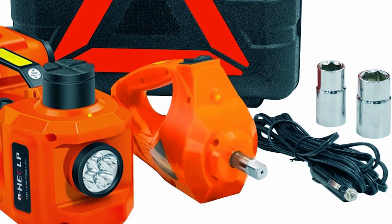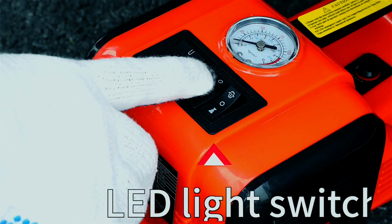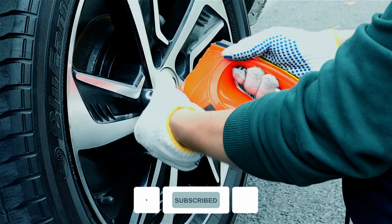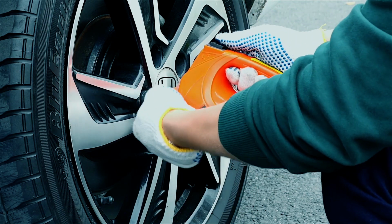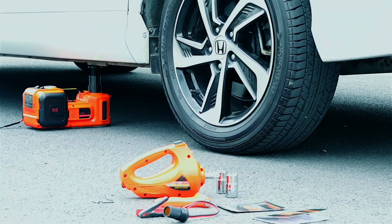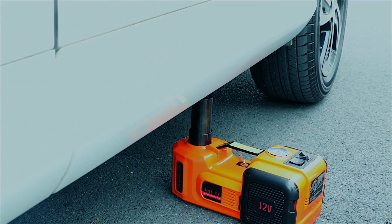Equipped with car battery options, along with a tire inflator and pressure display, it's a game-changer for DIY tire replacement. The included portable impact wrench speeds up the process. With LED lights for nighttime repairs and an overload protection system, it's a safety-first tool that covers all your needs.